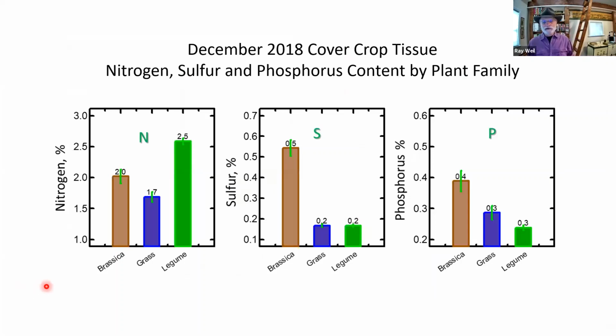Starting in the fall, we're talking about vegetative growth. There were distinct patterns amongst the families. Of course, the legumes, as you'd expect, were highest in nitrogen. The brassicas were second, but the legumes were significantly higher than the others. And the brassicas were significantly higher in both sulfur and phosphorus than the other families.